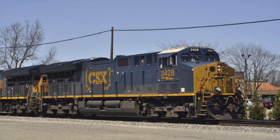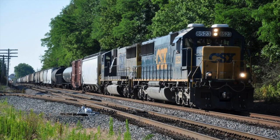3428 was not damaged in the accident and continues to run to this day on Miami Branch in Florida, along with some other engines that are involved in accidents as well. Despite some minor damage to 8523, it was luckily repaired in Toledo and currently runs to this day and is currently being upgraded to SD40-3 standards.